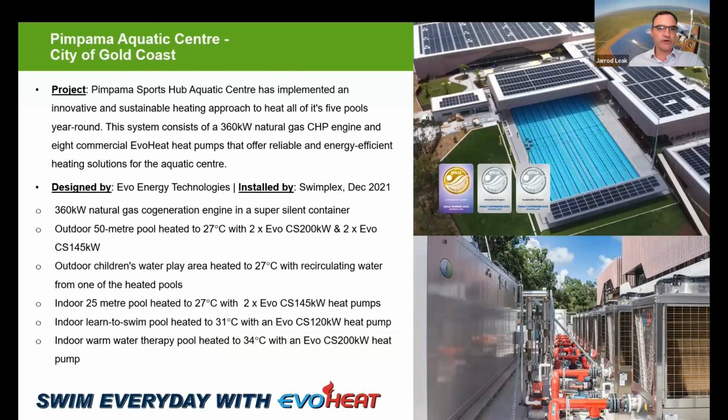Next one we got here, Evo Heat, up in the Gold Coast. It's a bit warmer, a bit easier to do with heat pumps, and you'll get even higher COP. Now, this project here is actually combined with a CHP, a cogen or combined heat and power engine, still on natural gas. I don't think you'll see too many of those projects going ahead unless they can source biogas or biomethane. It's really just all about heat pumps these days. But another case where they're using these for pool heating and for the indoor warm therapy pool as well.